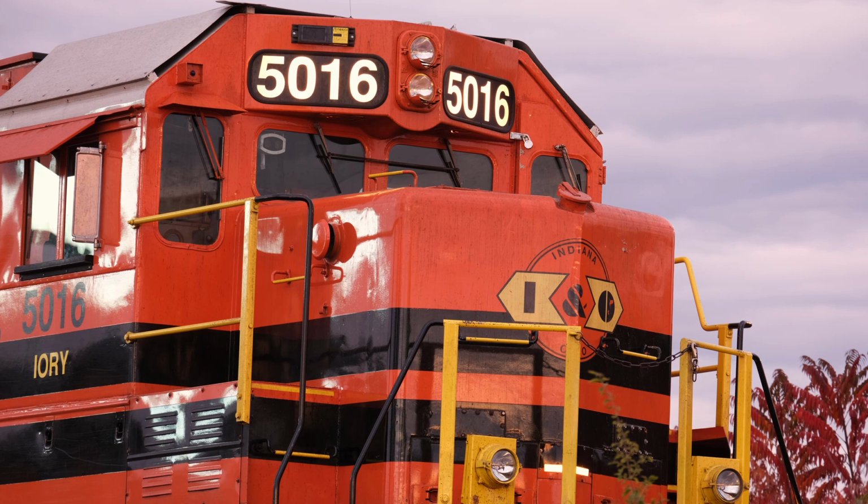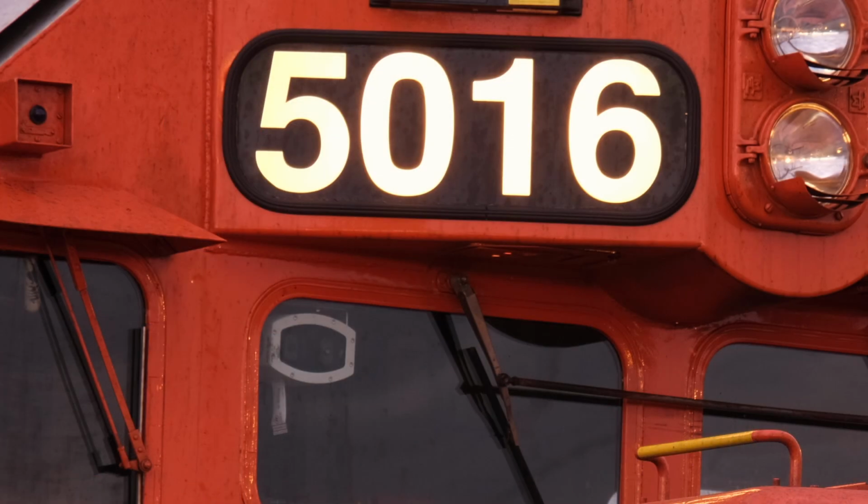Well, I know this isn't our usual trip, but this is really what many, if not most of my railfan days are like. Not seeing any trains and just kind of poking around the area to see what's there.